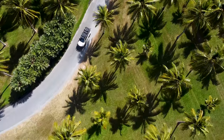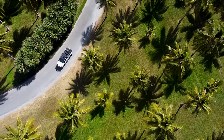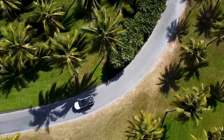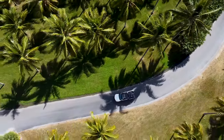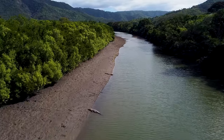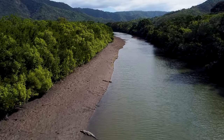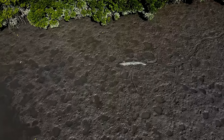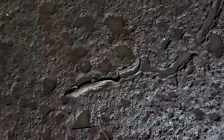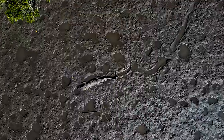Some of my favourites which I've featured in these highlights are Ellis Beach, where camping is available, the Thala Resorts Palm Tree Road, Rex Lookout, the Mowbray River Footbridge, where you may see a crocodile or two, or maybe three like I did, Port Douglas, Mossman Gorge, the Daintree Ferry, Mount Alexandra Lookout, and Cape Tribulation Beach.